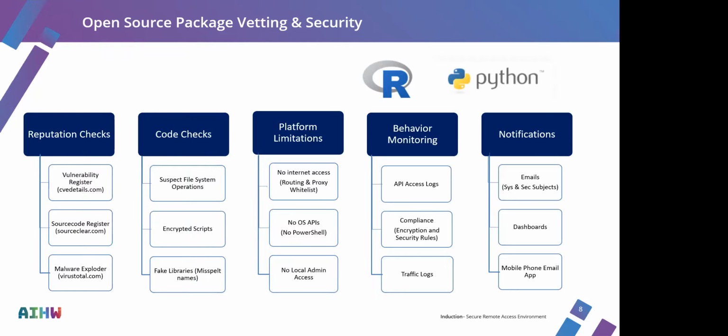Particularly to download packages and update. We've taken a different approach to that. We tend to vet the packages upon user request. This is a quick summary of how we go about that. It's mostly reputation and code checks.